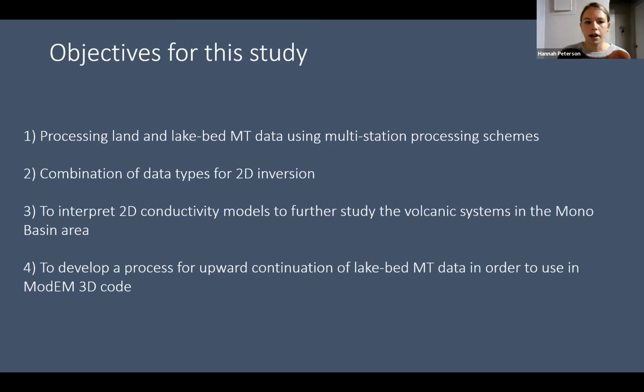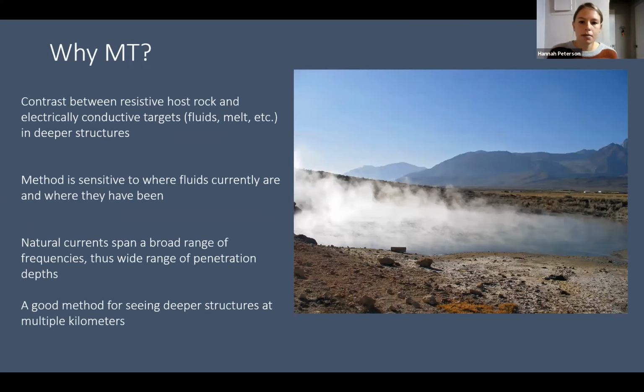All right, so why are we using MT to study this specific problem? It's probably one of the best tools to image geothermal systems, because in this case, the targets are fluids and heat sources, which are going to be electrically conductive in nature. And then it's going to contrast with more resistive host rock.